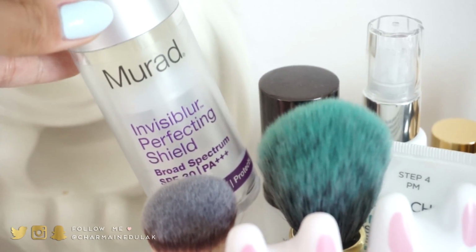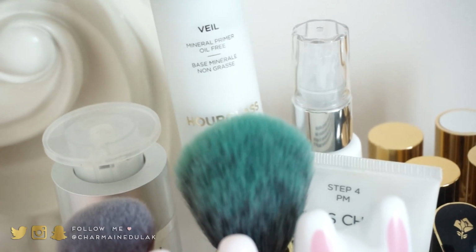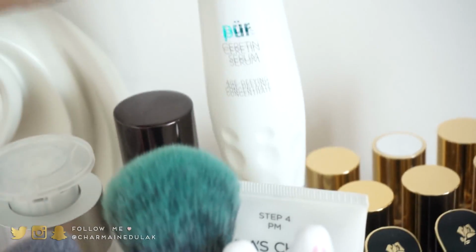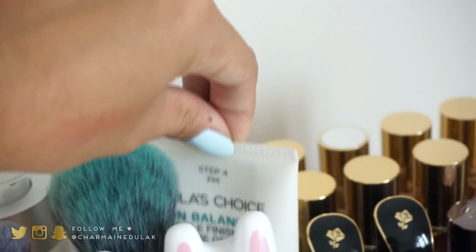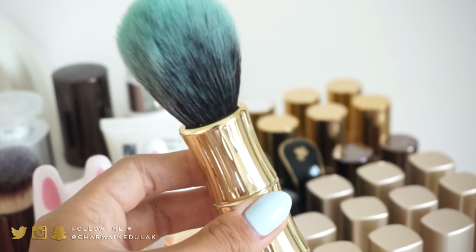So this is my favorite primer at the moment, as well as this one from Hourglass, which is the Mineral Primer Veil. And then this is amazing also. It's the Pure Ceratin Serum. And then of course I have my Paula's Choice Skin Balancing Moisture Gel. And of course, we cannot forget about this gorgeous brush from Benefit Cosmetics.